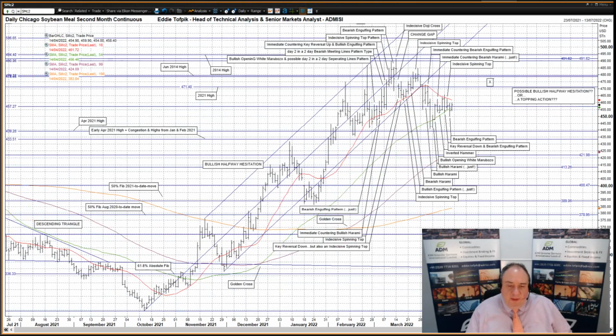Chicago soybean meal. The key feature here for now many weeks is no more and will be retired after today. I'm of course referring to the broken October to November 2021 bullish Andrews pitchfork. Two weeks ago, the market broke down for a final time down through the lower tine, currently at 492.90. However, a solution for what was going to come next is clearer but not transparent.